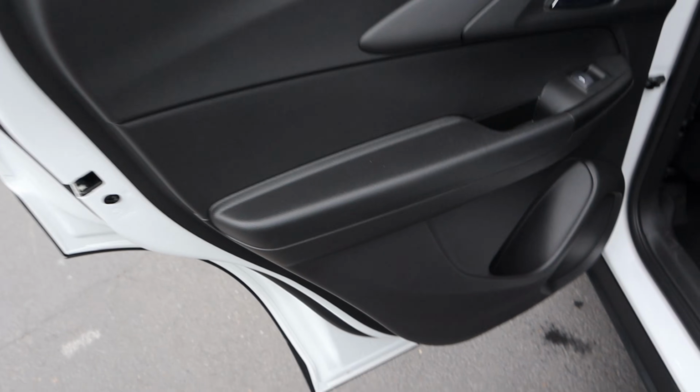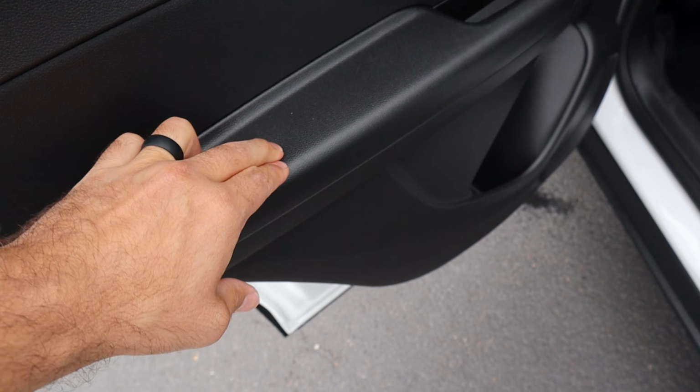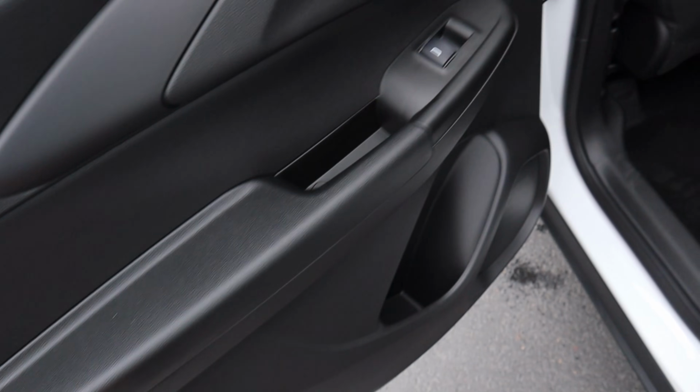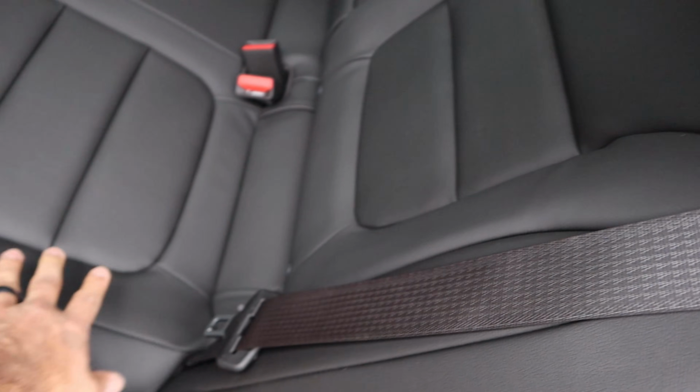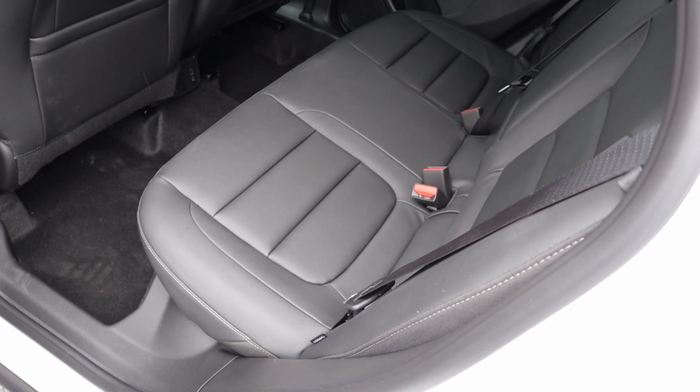Now popping inside here, we actually have a little bit of padding here for your armrest in the back, window control, and then I actually really like these seats here in the Activ. So really nice padding, but the big thing is these are easy to clean if you ever do take this on adventures.